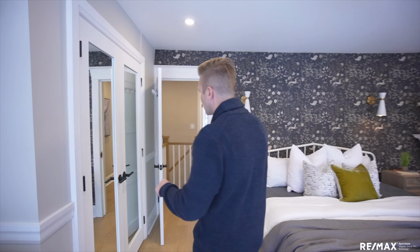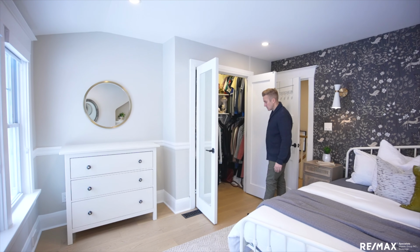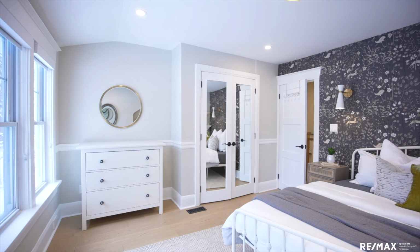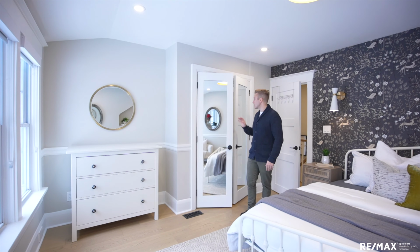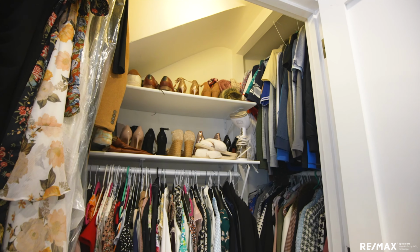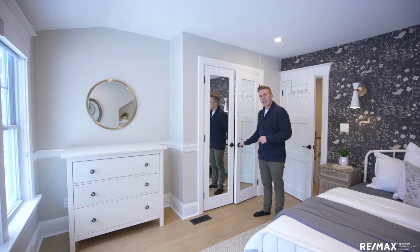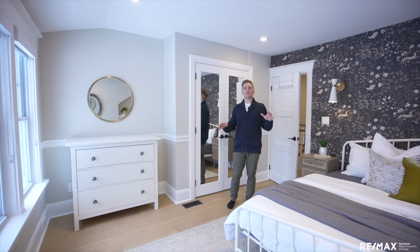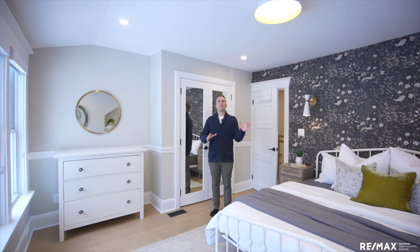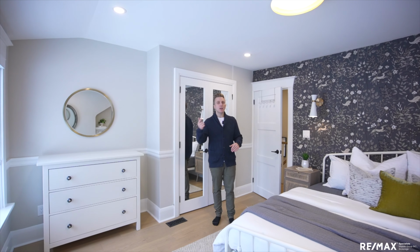Not to mention, double closets. Look how deep these closets are. No problem getting right in here for that good old-fashioned hide and go seek. Now these are solid core doors. You can feel that, you can feel the weight on them. You can feel the quality even just as you open and close the door. And that's the feeling you're gonna get here at 32 Ash, this overall feeling of quality and expenditure that's gone into a property like this. Unbeatable. Let's keep going.